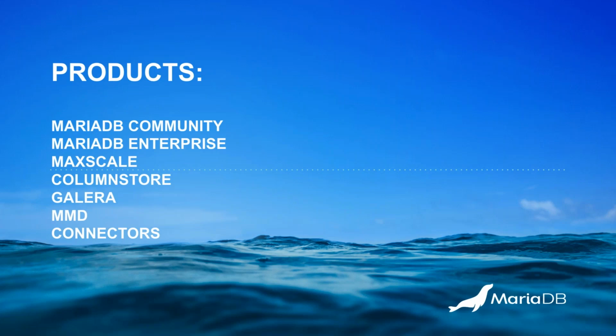We have, of course, Galera, with a great partnership. And what should I say about this amazing product, where you have all the nodes in the cluster, parallel replication, and consistency across the whole cluster. The product is able to identify if a node has a problem, take it out of the cluster, rejoin it, and even repair the node if needed. Everything automatically. We have MMD, which manages database services in any cloud you have.